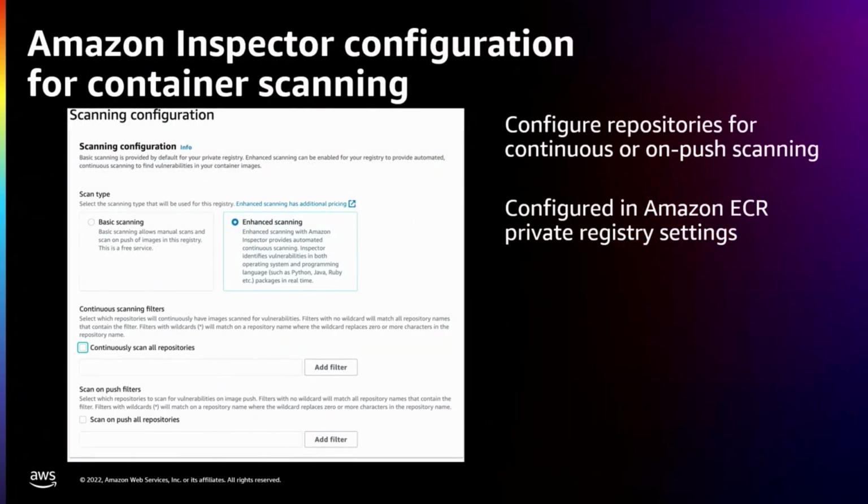So when you're using Inspector for container scanning, there's a couple different ways you can configure it. The first one is scan on push. Every time you push a new container image to ECR, Inspector will grab it and do those scanning steps that I just talked about. In ECR, you can actually add filters as far as which repositories you would like to have scanned on push. You can also enable continuous scanning and implement filters on which repositories that applies to.